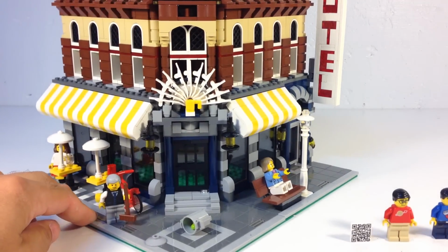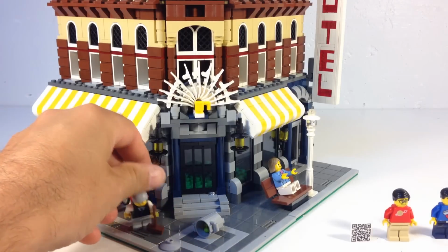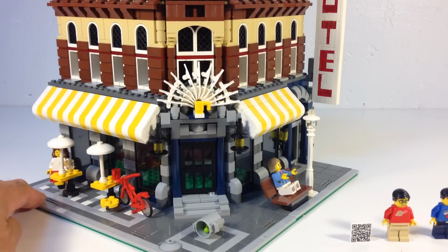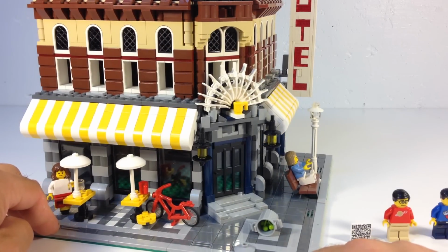And I love the angled build. Uh-oh, as I knock over the shopkeeper. We'll look at him in a minute. But that's one thing with the modulars. Since this is a corner shop, they give you a nice corner look there with the angle, and they hide the gaps really good with this.